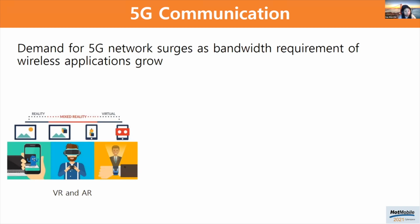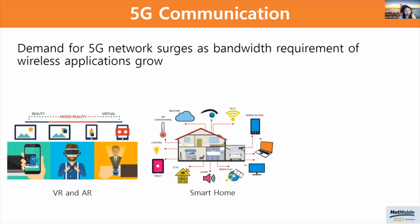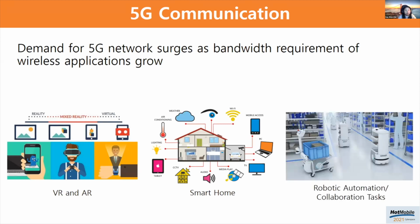Another example of such applications would be a smart home and smart retailer, where all the devices are equipped with internet services and communicate with each other to stream their own data. Robotic automation also requires high-speed connectivity to stream video to a backend server to accomplish some collaborative tasks. However, today's wireless network simply cannot support the high data rate required for such applications due to limited bandwidth.